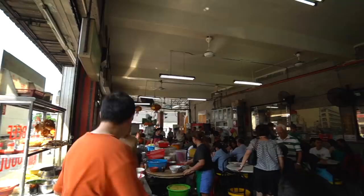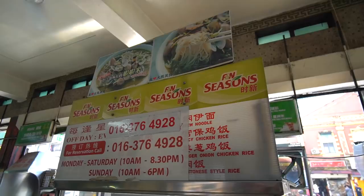So we are at a place called Lifong Restaurant. There's actually a bunch of different little stalls in here. It's kind of like a food court, and it is packed in here. But we came for the lala noodles, those clam noodles. So let's go find a seat.